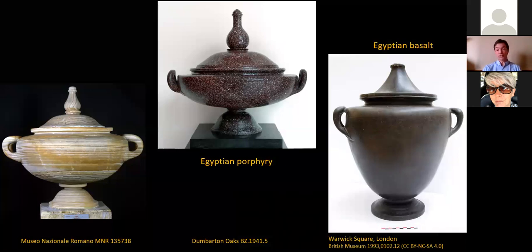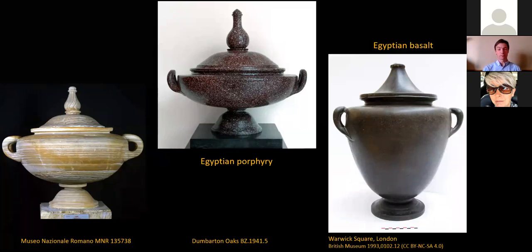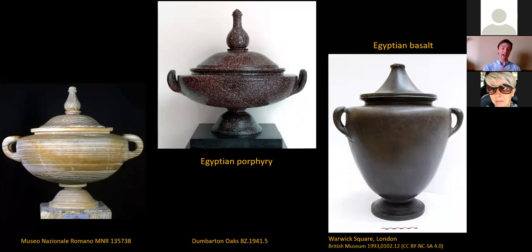Porphyry, as we see in the centre here, from one end in the Eastern Desert, or basalt from the Cairo region, we've seen an example from London, from Warwick. Highly expensive and exotic stones. This added to the value, but Simona argues there was also a symbolic importance using Egyptian stone, suitable for eternity, because of the Roman fascination and ideas of the afterlife.